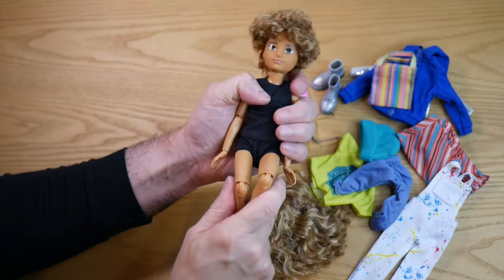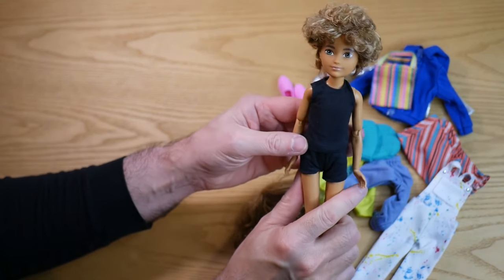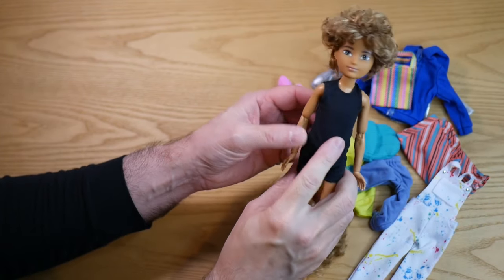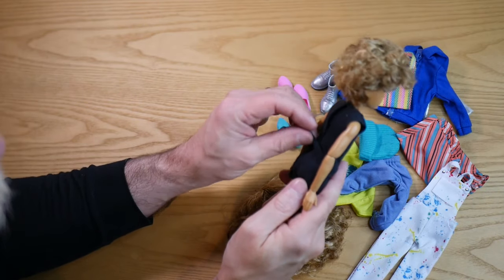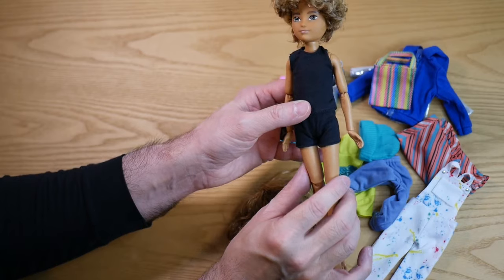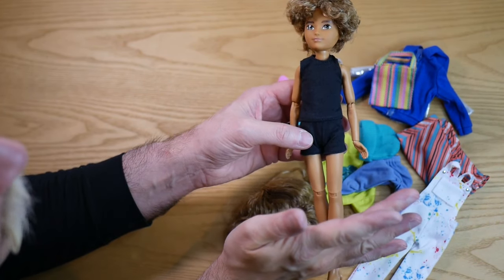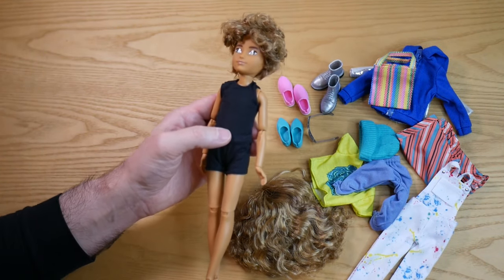But anyway, let's go back to this doll here. So they come in this black two-piece, so it's black shorts there and a black top. There's Velcro on the back of the top. There's no Velcro on the shorts. They should just pull on and off very easily. These bits, obviously, you can also use with the other items, so you can make even more outfits out of them.